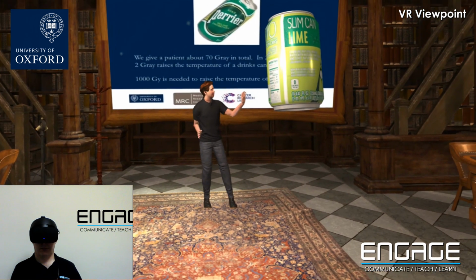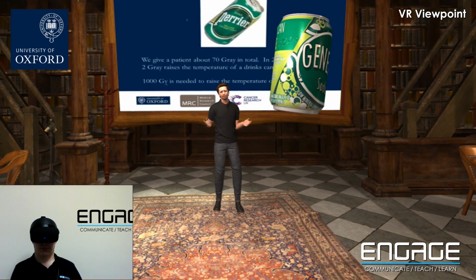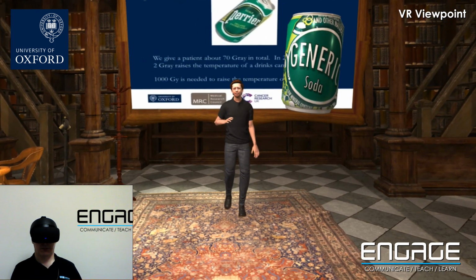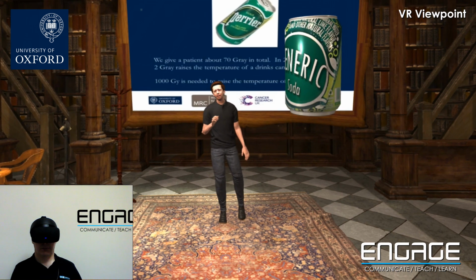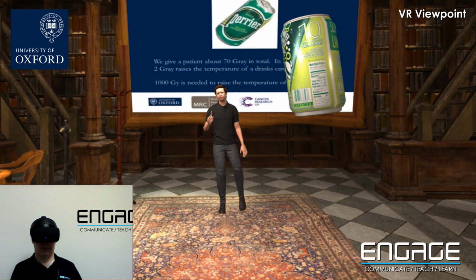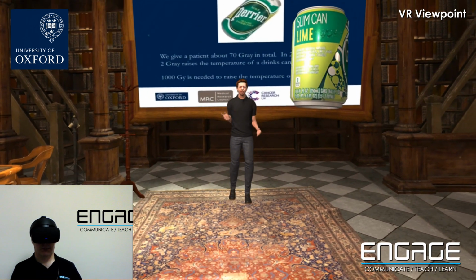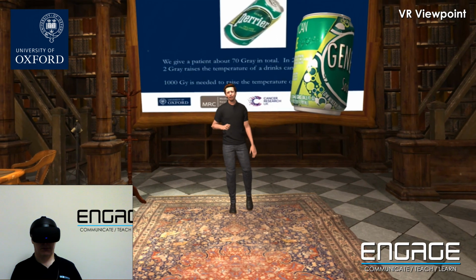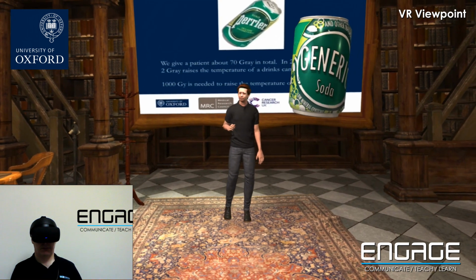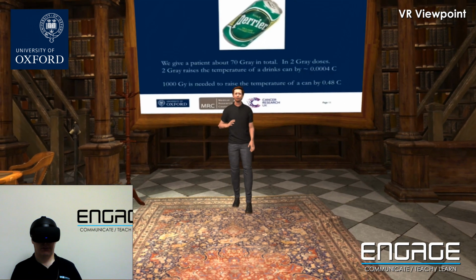Well, it turns out that a 2 Gray dose to a can of drink raises the temperature of the can of drink by about 0.5 millicelsius. So I would need to put over 1,000 Gray of radiation into a can of drink to raise the temperature by 0.5 degree Celsius. So this is really, really tiny doses of radiation. We're a long way from a cannonball flying across a field here. There is not a lot of energy going in.